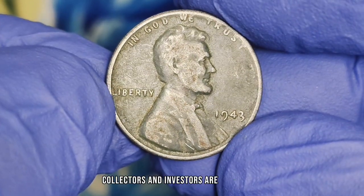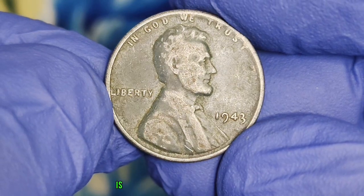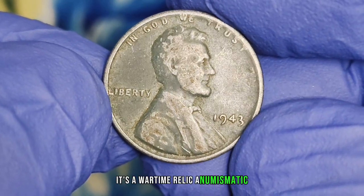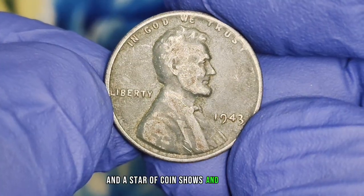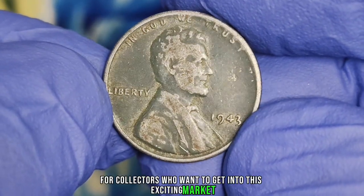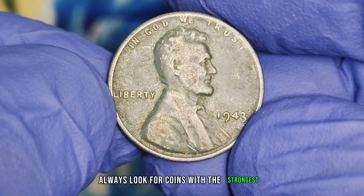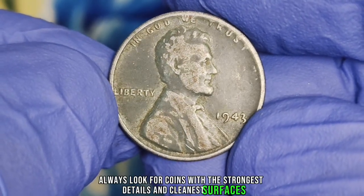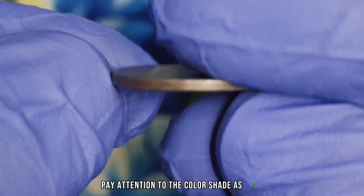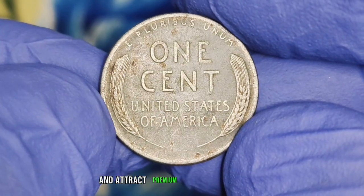Collectors and investors are willing to pay top prices because they understand that the 1943 steel wheat penny is not just common pocket change. It's a wartime relic, a numismatic treasure, and a star of coin shows and auctions around the world. For collectors who want to get into this exciting market, there are several tips to keep in mind. Always look for coins with the strongest details and cleanest surfaces, because condition drives value. Pay attention to the color shade as well, since unique tones can set your coin apart from the rest and attract premium bids.